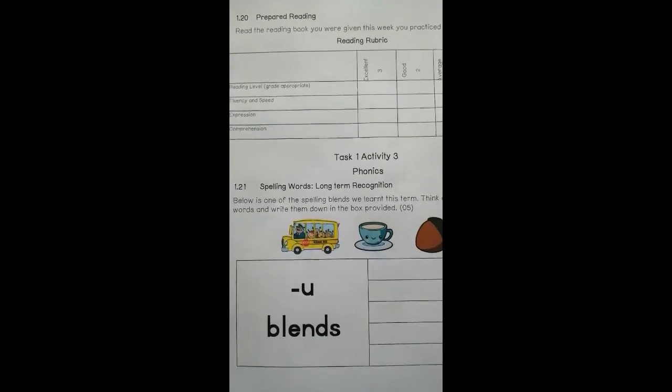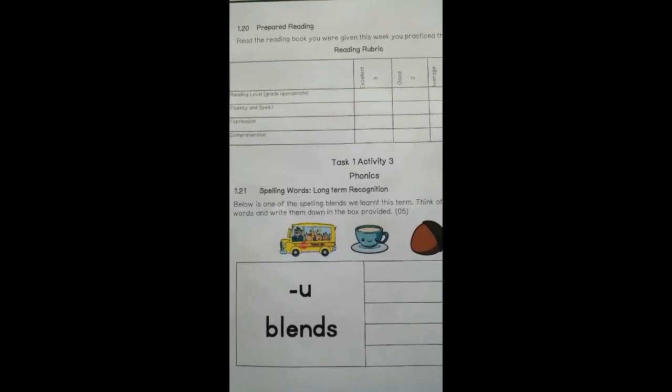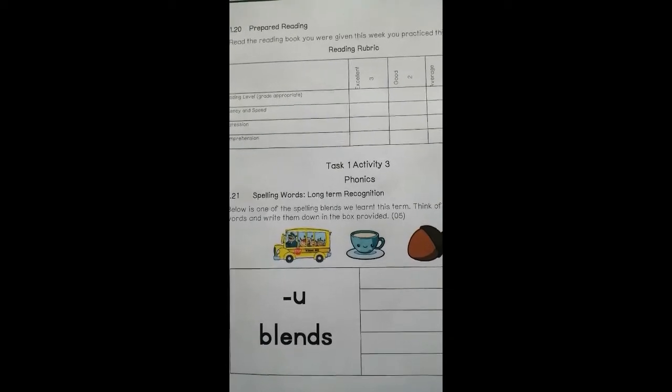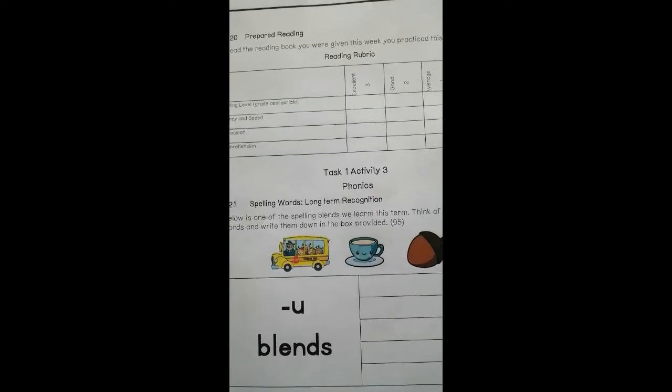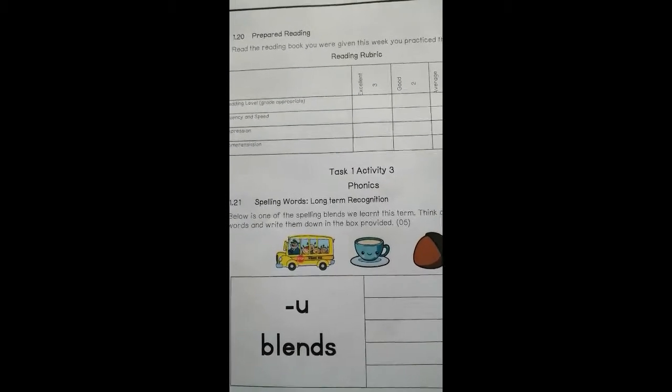At question 1.21, we will do long-term recognition of the U blend. So I've given you 3 examples there: bus, cup, and nut. And the kids have to think of the words and the blends that we learned this term and write down 5 words for me in the box provided below.